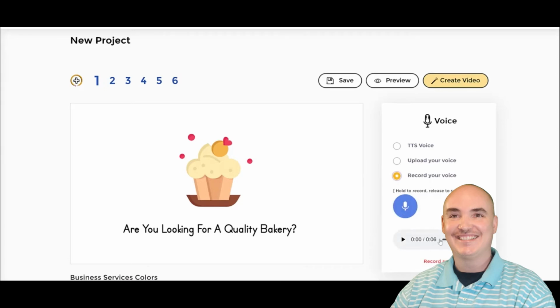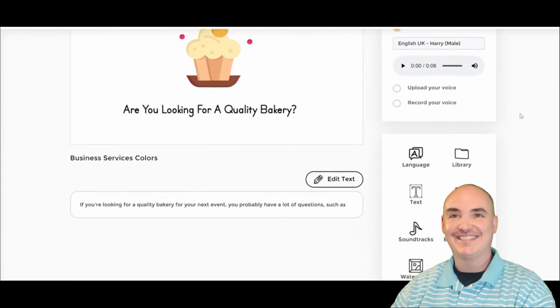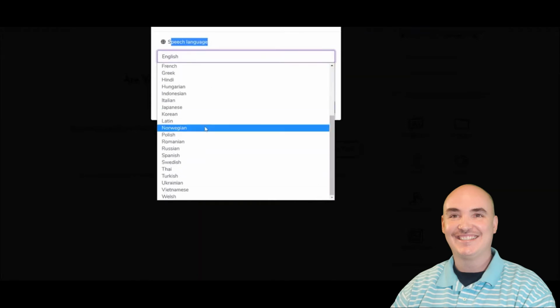And as you can see here, the seconds are displayed here. In this case, it's 6 seconds. So I would make sure that I record my voice to match that 6 seconds and so on. All right, so that is straightforward. Now, the next thing that you can do is you can change the language. You see that speech language? And we have all these languages that you can do.